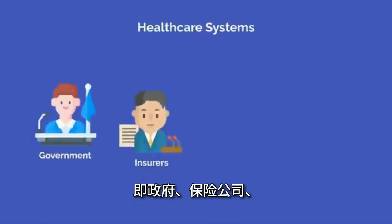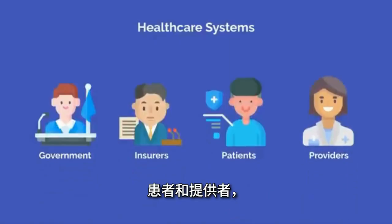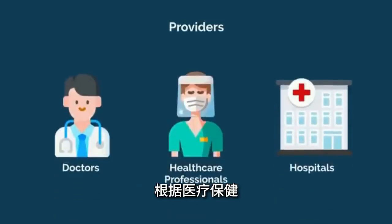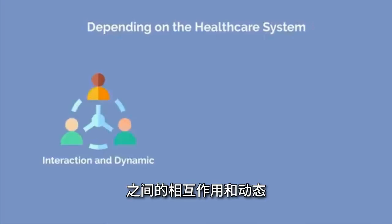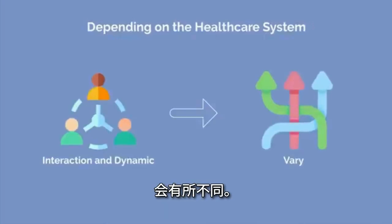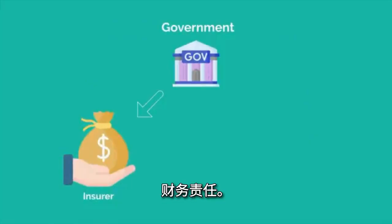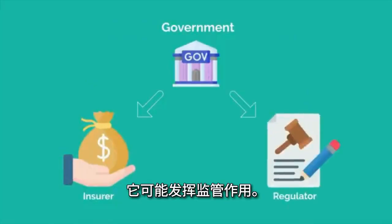At the root level, healthcare systems come down to four constituents: the government, the insurers, the patients, and the providers, which includes doctors, healthcare professionals, and hospitals. Depending on the healthcare system and consideration, the interaction and dynamic between these constituents vary. For example, sometimes the government is the insurer, which means it takes on the financial responsibility. Other times, the government is completely out of the picture, or it may play a regulatory role.